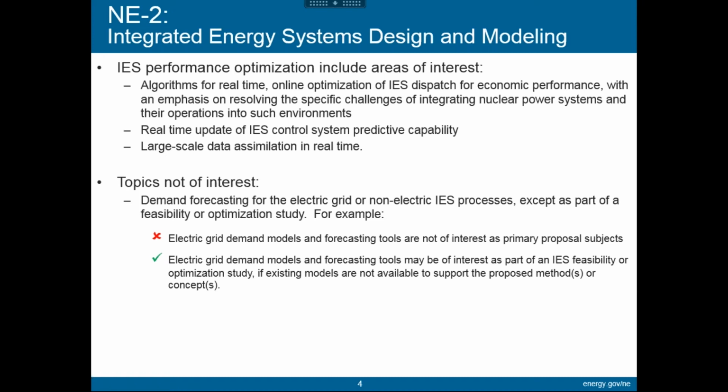On the other hand, if an IES feasibility or optimization study is proposed and the existing models are not available or not compatible with the concept and methods, then those kinds of forecasting tools might be appropriate to include in a proposal.